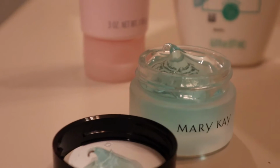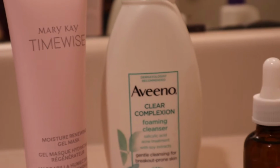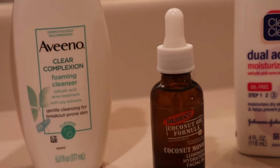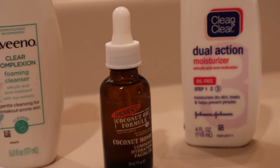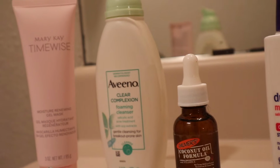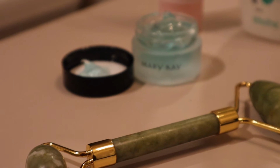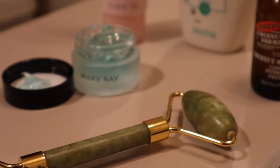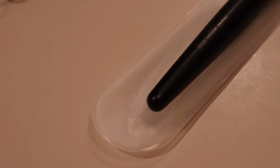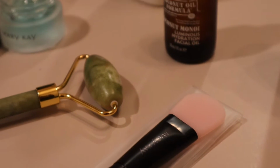So I'm sure that by now it is pretty easy to see that I am a less is more kind of person when it comes to skincare and face routines and shower routines, things like that. I don't like to overload my skin with products because it can definitely clog up your pores, and we don't want that. So these are the current products that I'm using. I decided to use a gel mask tonight because my skin needed a little extra TLC, so I'm going to use that once I have finished washing my face.